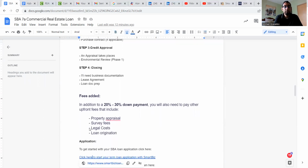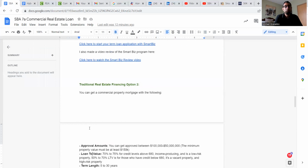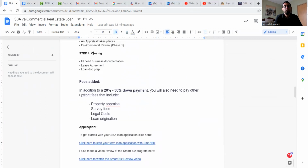So fees added, and this isn't always going to be, it depends on lender to lender cases, but in a lot of commonplace, you'll see an addition to 20% to 30% down payments. Sometimes it's a 10%, but it's a commercial real estate property. And then you will also have to pay other upfront fees that include property appraisal, survey fees, legal costs, loan origination. So it could be 10, 20 to 30% if we're going more in the traditional real estate route. And in the traditional real estate with the property mortgage, you see 20 to 40%.